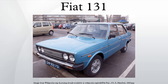Series 3. The 131 was updated again in March 1981. By this time, the car was no longer offered in the USA. Production of the Racing sport version ceased, although these were sold well into 1982. The same 2.0 TC engine went to the Super Mirafiori. The car was renamed 131 Super Brava in Australia.